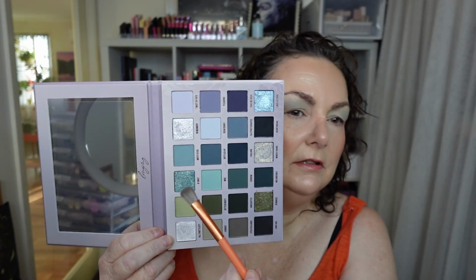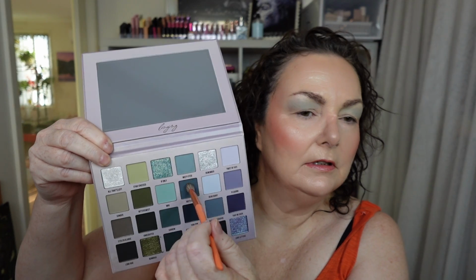Next shade down is quite a jump. Tapping that off and tucking that in the center here. And again, very cool toned. It's a bluey grey leaning a green.